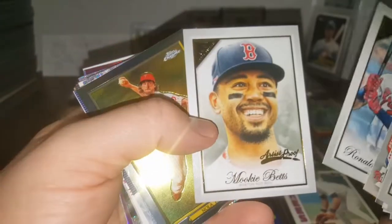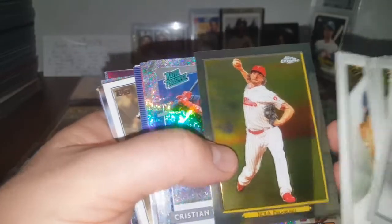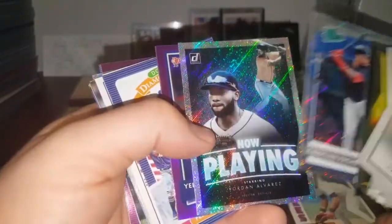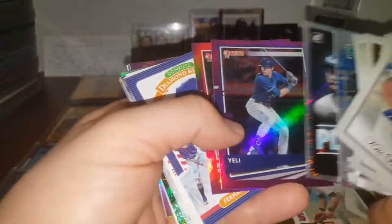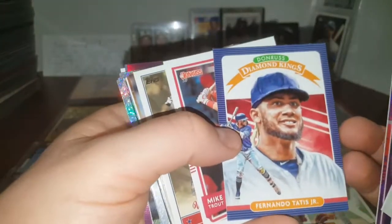Ronald Acuna Jr., awesome. Mookie Betts, awesome. Aaron Nola, whose brother is a really good hitter in the minors right now. Beautiful Christian Pache. Jordan, that's sick. Love it. Oh, that's a sick card. I got to get some of these guys sleeved up. Definitely I get these sleeved up. Nice Yelly. Rafael Devers, purples. I got to be careful, I don't want to scratch them.